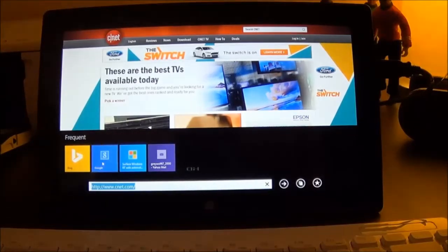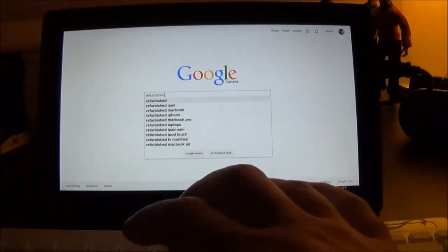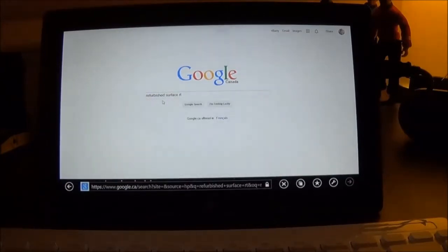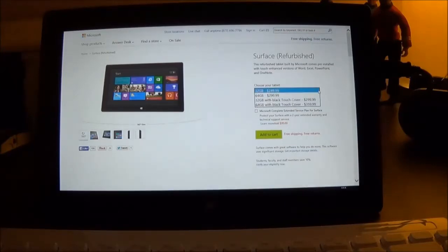We will go to Google. Oh, actually, I do have Google listed. And type in refurbished Surface RT, which by the way comes with a full year warranty from the Microsoft store for quite a reasonable price. So the 32 gig alone is $249. The 64 gig is $299. Now with covers, that makes it $299 and $359 respectively, compared to the new ones, which are quite a bit more.